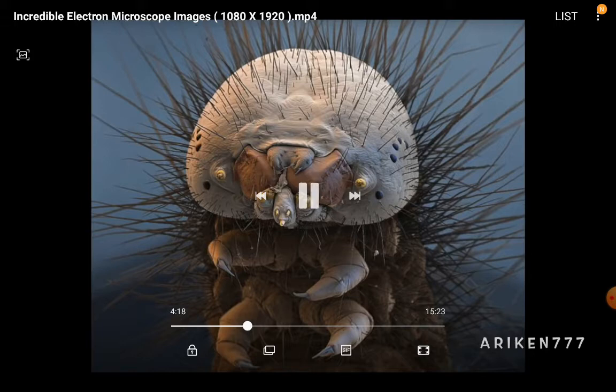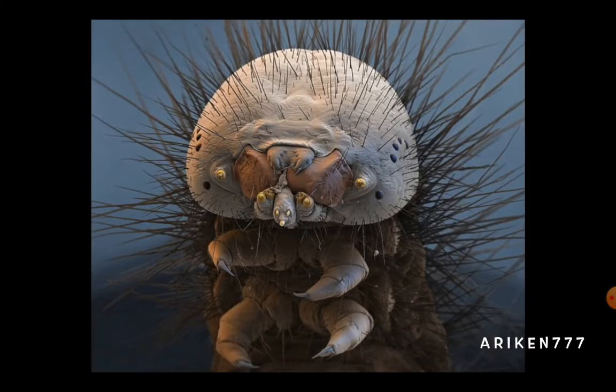Here it goes. A processionary moth caterpillar found in South and Central Europe.